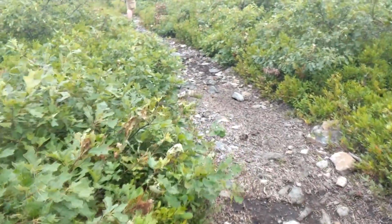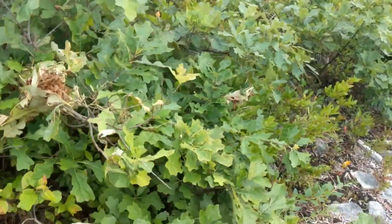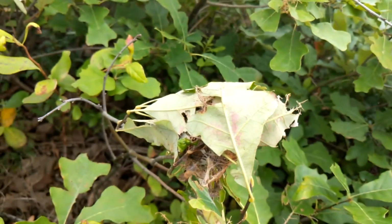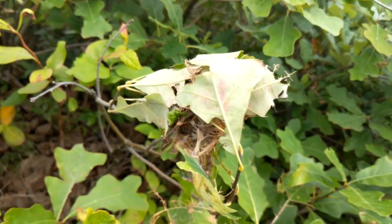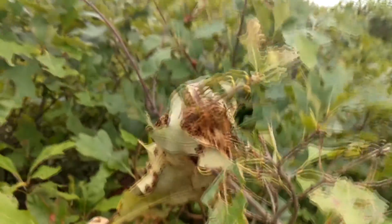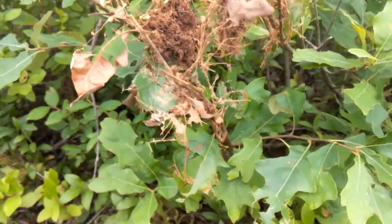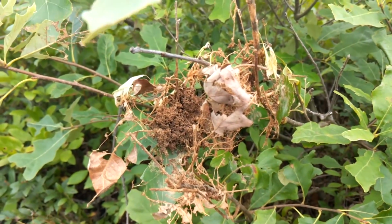And we're also seeing a lot of these too. So there's these oak trees that have caterpillars, I'm assuming, making these nests. And maybe it's those little caterpillars I've been seeing. Here's one that looks like it's opened up. So something making nests in here.